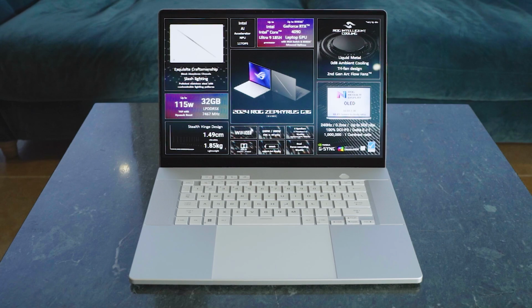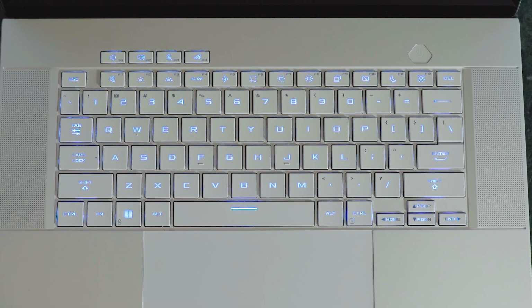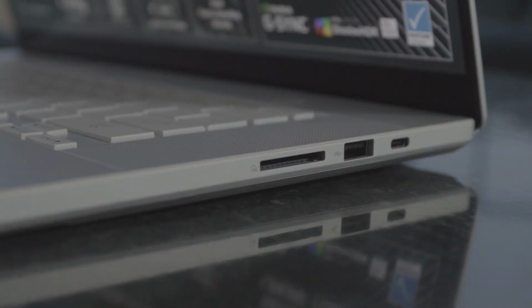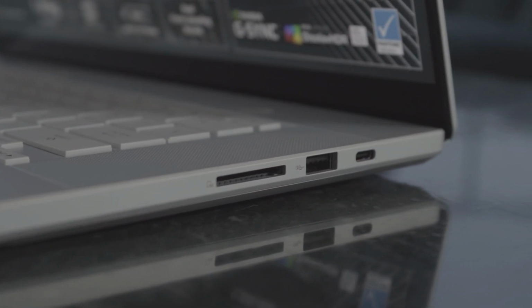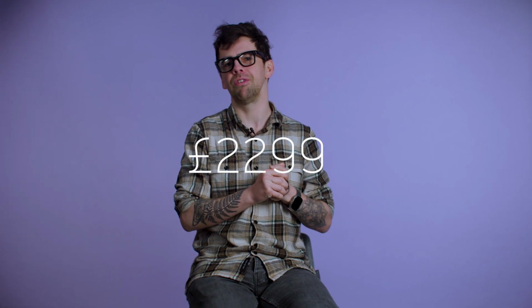The larger Zephyrus G16 benefits from all the same premium design and OLED display updates as the G14, but with its increased size, there are now some big differences, including a full-size SD card slot over microSD, the same liquid metal and tri-fan cooling being complemented by a vapor chamber too for both 4080 and RTX 4090 support, configurations including Meteor Lake up to Intel Core Ultra 9 185H, and a larger starting price of £2,299.